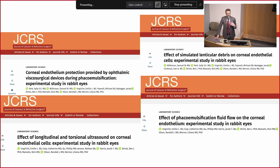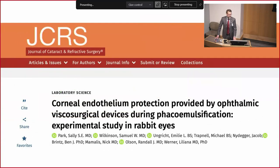There were all these comments you'd hear from podiums about fluidics. I actually have heard this: that it's not the ultrasound energy or cavitation, it's actually just the fluid that hits the endothelium with phaco, and that's the reason you get endothelial breakdown. There were still controversies over whether dispersive viscoelastics were actually protective or not, and this is just a beautiful series of studies that they did.